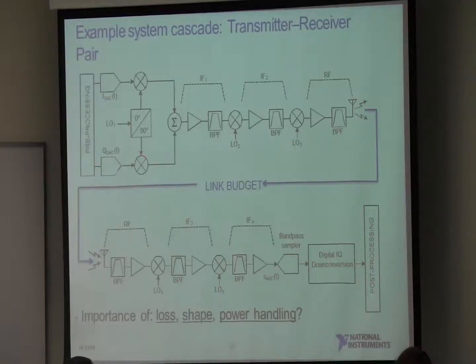For example, this filter right here is after the transmitter and before the antenna. Here's this thing called the link budget in between. Whatever loss is here directly affects your link budget, dB for dB. Also, it's a transmitter, so it might have high power. So how much power can it handle, right? We want to have low loss and high power handling. That's kind of a given for a filter like that.